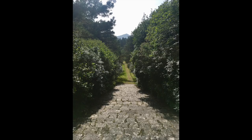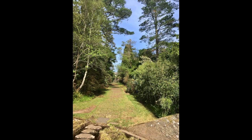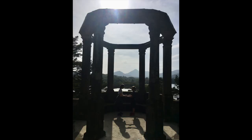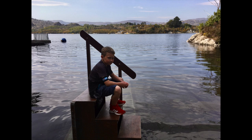More of the paths from the interior of Garnish Island. When we came upon this spot, I instantly thought of the movie The Lord of the Rings, where Arwen and Aragorn talk. And so I had my children pose, waiting for the ferry to come pick us up.